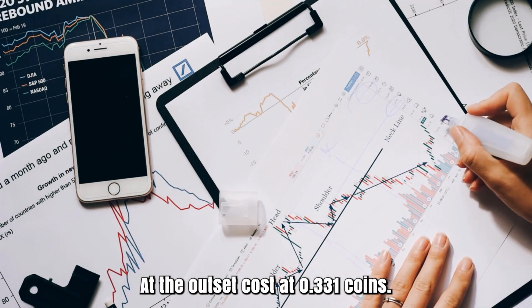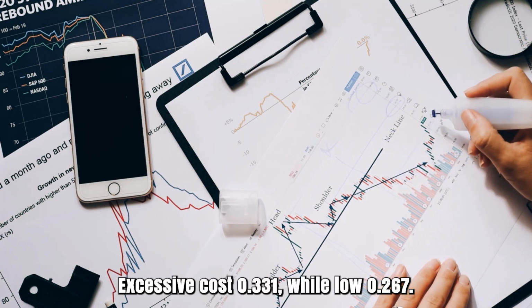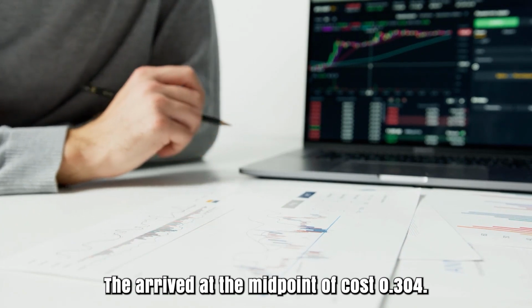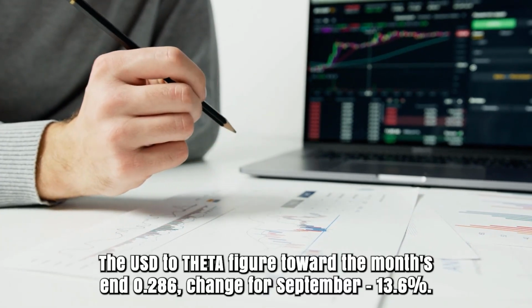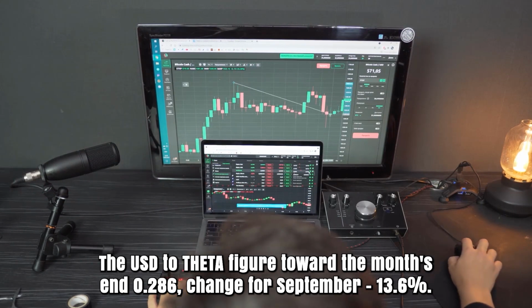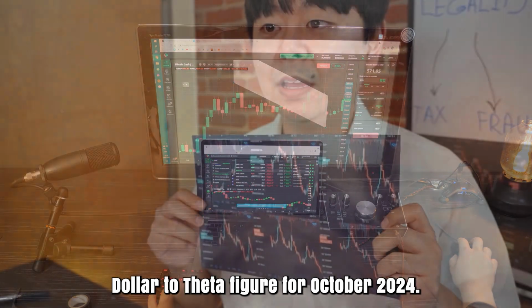ICE to Theta expectation for September 2024. At the outset, cost at 331 coins. Excessive costs are 331, while lows went to 67. The arrived at midpoint of costs are 304. The ICE to Theta figure toward the month's end is 286. Change for September 6%.